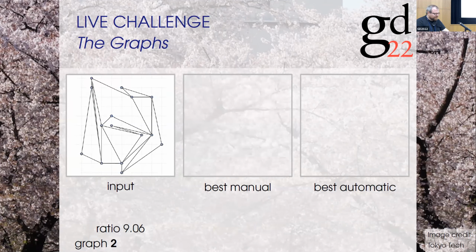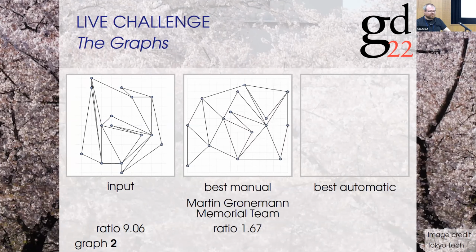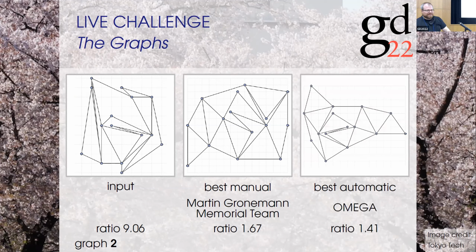The second graph was a subgraph of a triangulation. We just created some random triangulation, removed some edges, and then we got this. The best manual submission here was by team Martin Gronemann Memorial Team with a ratio of 1.67. And the best automatic was by team Omega with a ratio of 1.41. And this is something different from the last few years. Usually in the small graphs, the manual submissions were better than the automatic ones. But here so far, team Omega is even better than all those smart people that were trying to do it by hand. Maybe this means that this is not the most intuitive objective function.